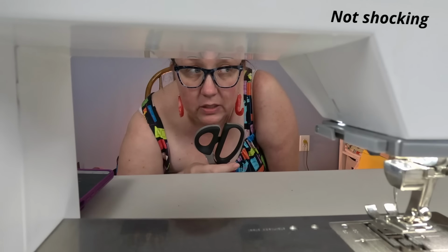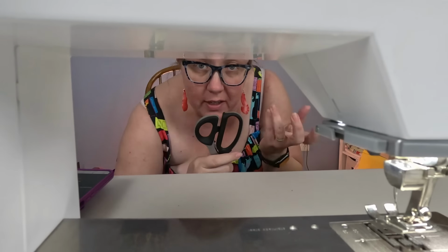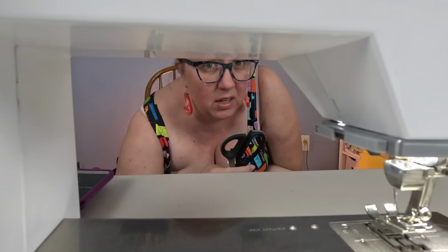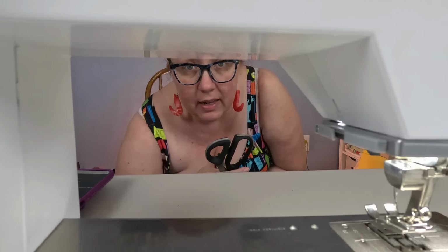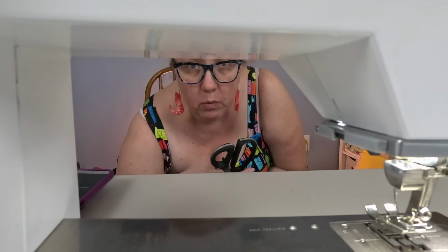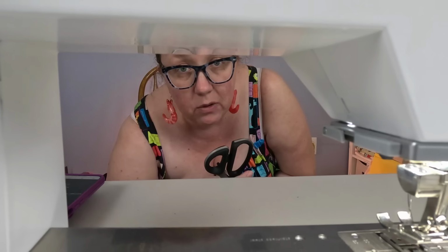Now, the first thing to know here is that I'm not actually going to do what they're telling me to do in these instructions. I am going to do all the steps, but not in the way they want it, because they want you to stay stitch, and then do a seam, and then stay stitch. No, I'm going to do all the stay stitching first, and then I'm going to do the side seams and all the seams, because I think it's ridiculous to go back and forth when you can just do all the bits at once and then move to the next thing that you need to do.